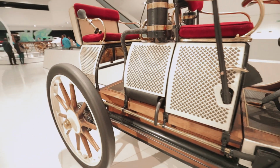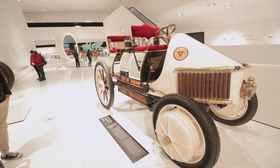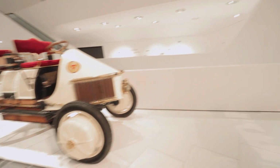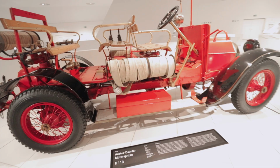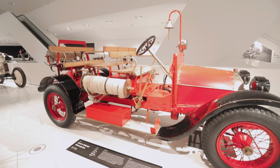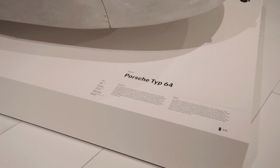And it's so pristine. Obviously it's a museum, so everything's going to be kept up for the most part, but I just think, considering the wars and all the conflict that happened here in Germany at one point, it's so remarkable that a lot of these vehicles were kept in such pristine condition. This is a fire truck, I'm assuming. I could be wrong, but it looks like, yeah, this is a fire truck. So we got the hose. There we have it, guys. Porsche fire truck.